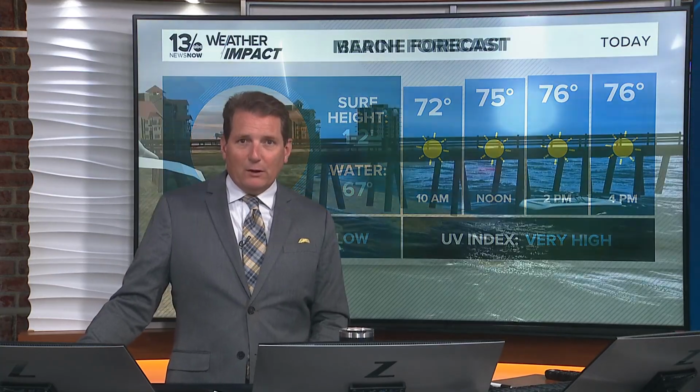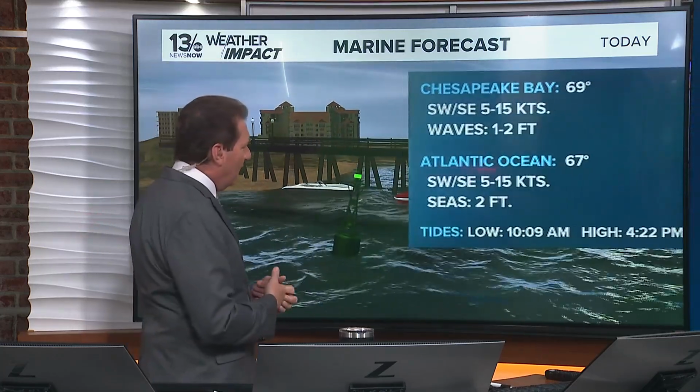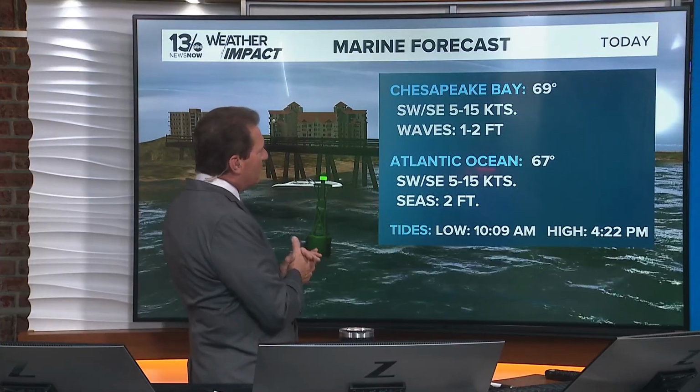You'll get a sunburn pretty quickly, only about 20 minutes. Now, out on the water today in the bay and the ocean, no impacts at all. Nothing to be worried about in terms of anything strong developing, no areas of low pressure that are tightening up. We have high pressure in control.